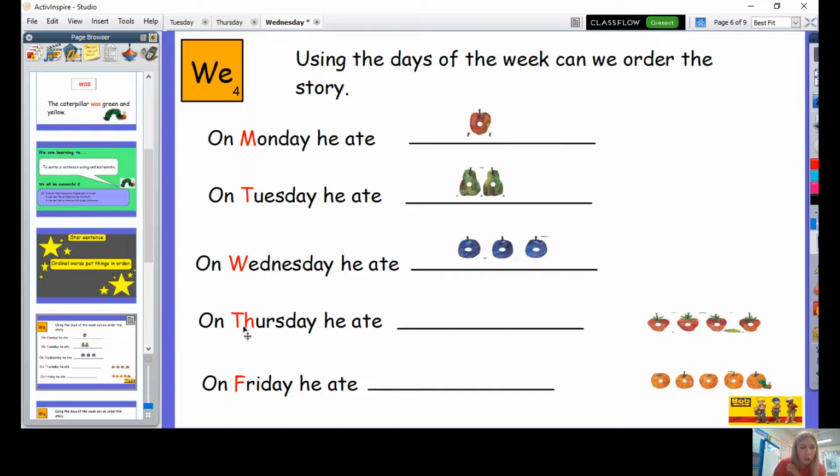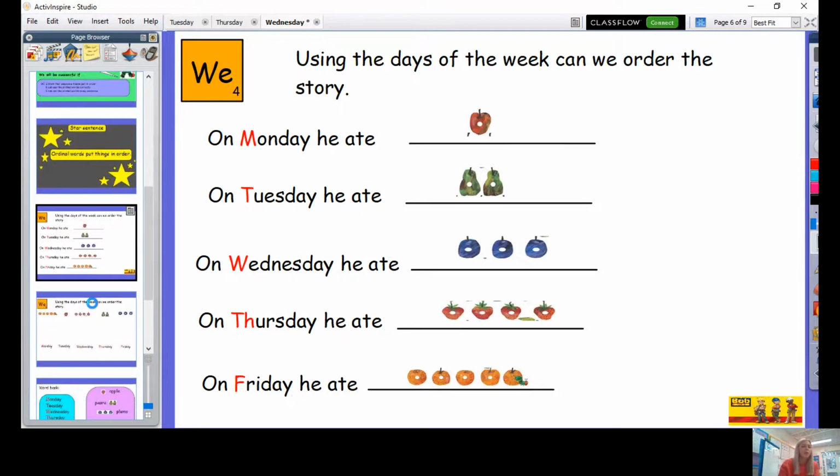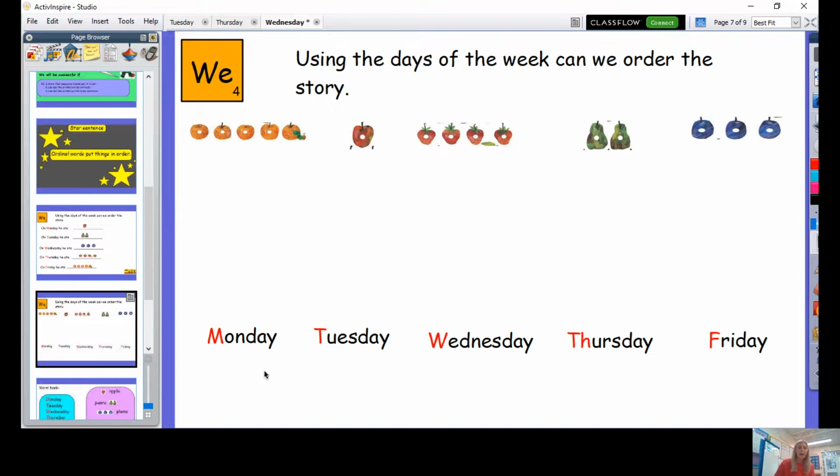On Thursday, he ate four strawberries. And on Friday, he ate five oranges. Okay, super work. Now, I want you to help me match the pictures to the correct days of the week. So now we need to sound out the days of the week.